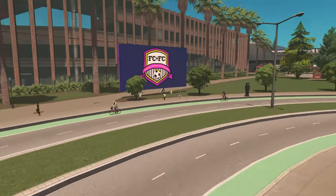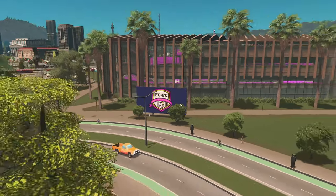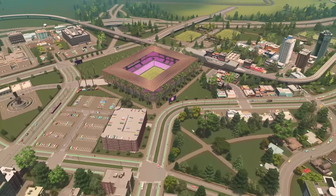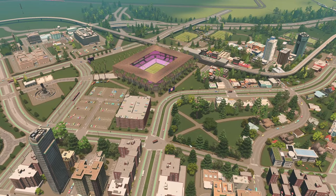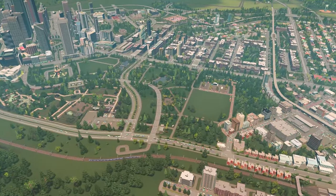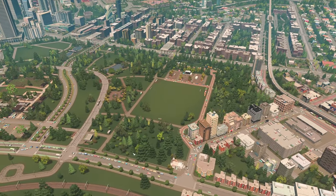So thank you so much to both of you. Absolutely love that. Fewnilla County Football Club, FCFC, of course, all in the pink colours that we've chosen for the team there. Fantastic. Thank you both for that. So let's have a little look around the park, shall we? And we'll start over this end, why not?